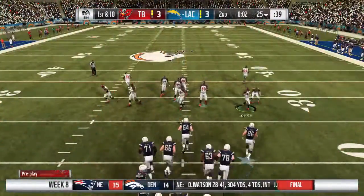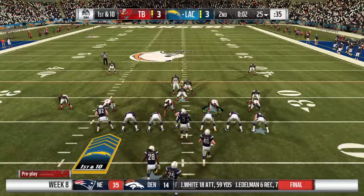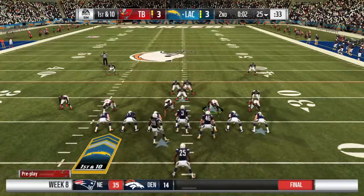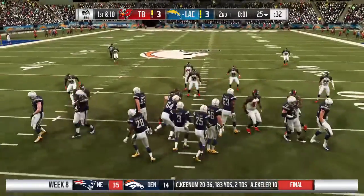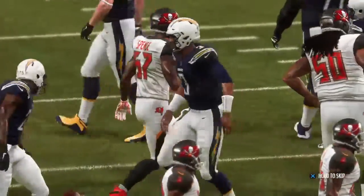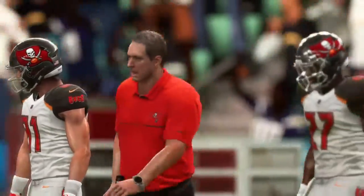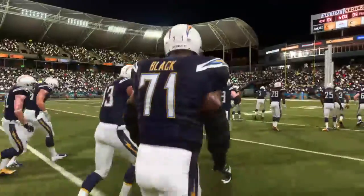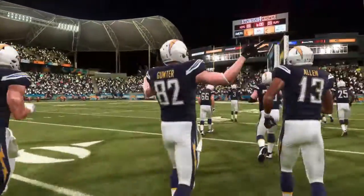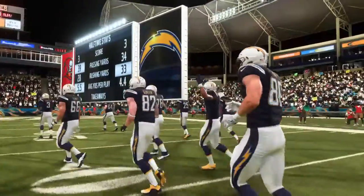Final play of the first half, barring a penalty, as they come up on 1st and 10. Ready? And we will likely not see another play here as they take the knee and head into the intermission all tied. So we've reached halftime in a low-scoring affair, just a pair of field goals. 3-3 is our score.